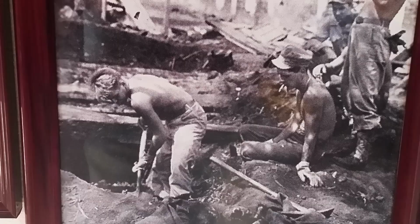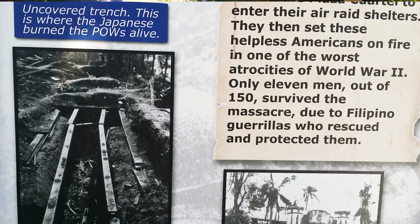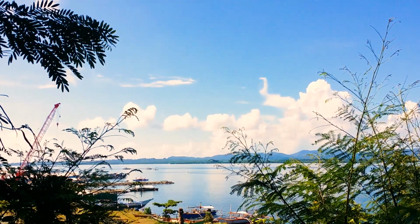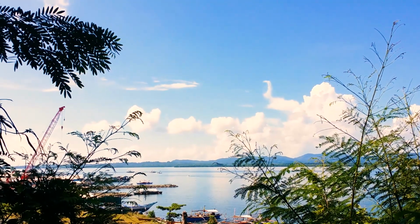In the 1940s it used to be the Japanese camp here for American POWs, and when they were losing the war in 1944, they ordered prisoners to dig a trench, and after they finished, they sounded a false alarm and told everyone to get inside the trench. And after that, they just poured gasoline on top and set them on fire. Of 150 people, only 11 survived by swimming to the other side of the bay. And yes, the trench still exists. It's right here under the park. And there are even some stories about ghosts.